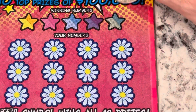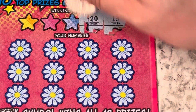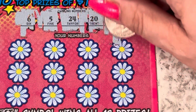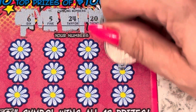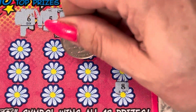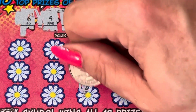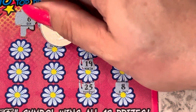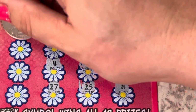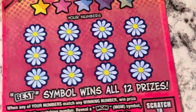Ticket number 16 with 13, 20, 24, 5, and 6. 9, 3, 8, 11, 19, 25, 21, 4, 27, 17, 1, and 12. Nothing on that one.